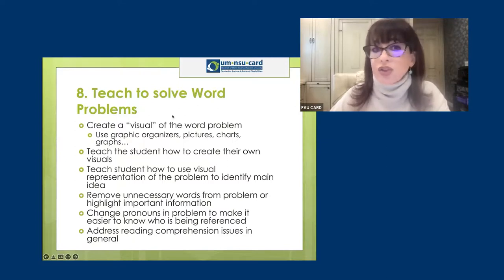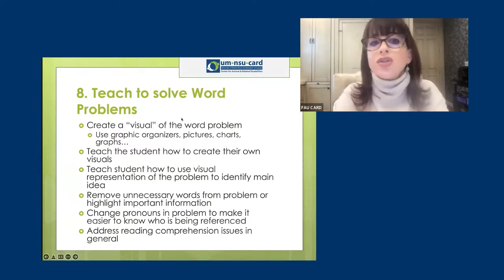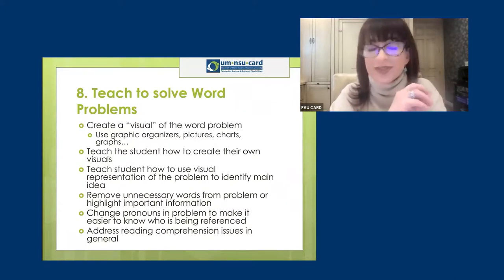And the eighth strategy is teach our students to problem solve word problems specifically. This is the hardest thing to teach because of the language demands of this skill. We need to teach it from a young age, starting with very beginning word problems. Represent word problems in a visual way. Use graphic organizers, pictures, manipulatives, charts, graphs. Help our students understand the word problem in a visual way.